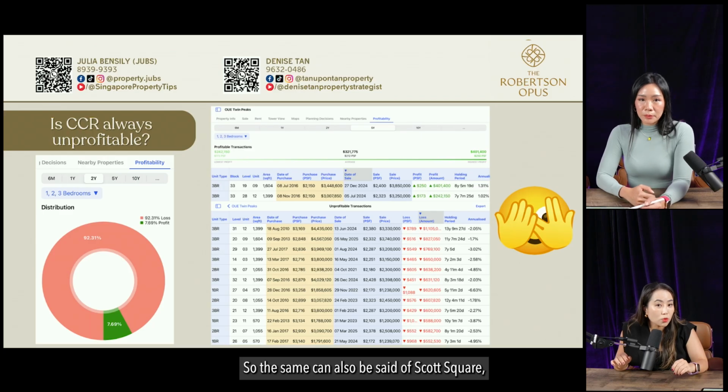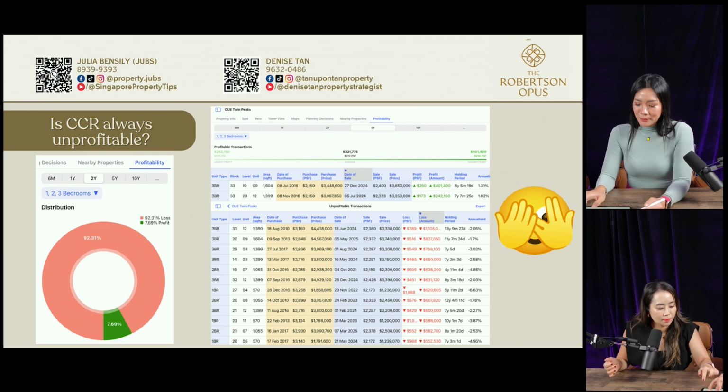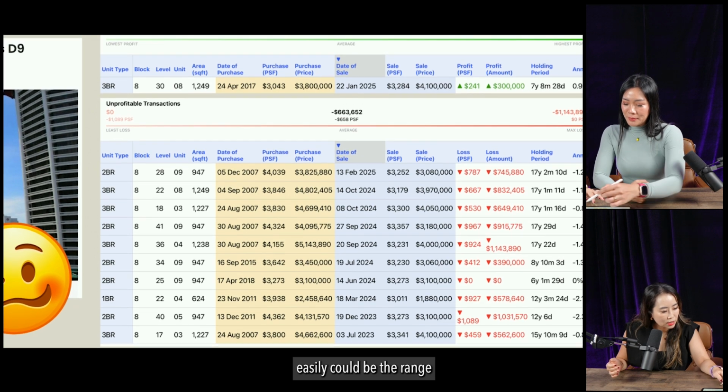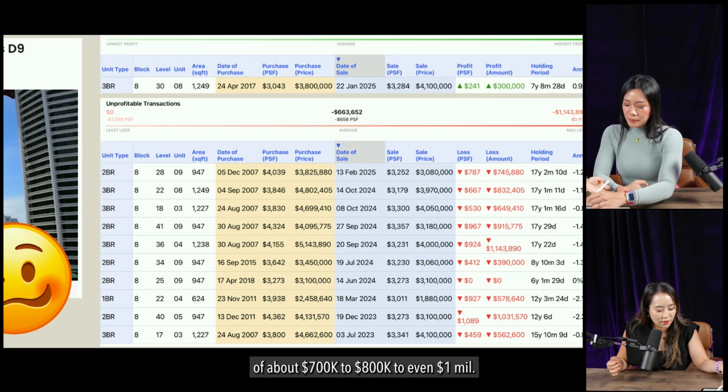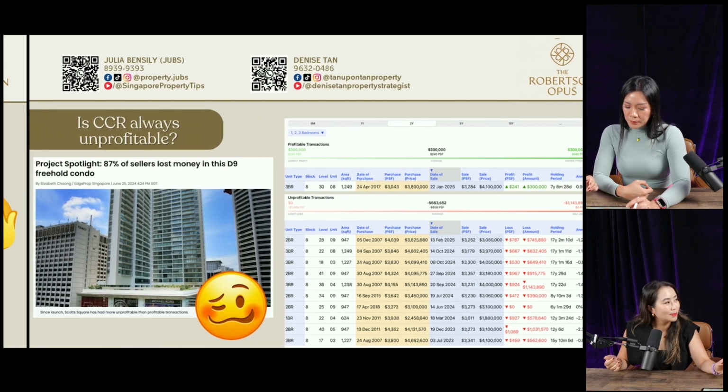The same can also be said of Scott Square, which is just in the middle of Orchard Road basically. As you can see, the losses that they are sustaining easily could be in the range of about 700k to 800k, to even a mil, and 87% of the sellers are actually making losses.